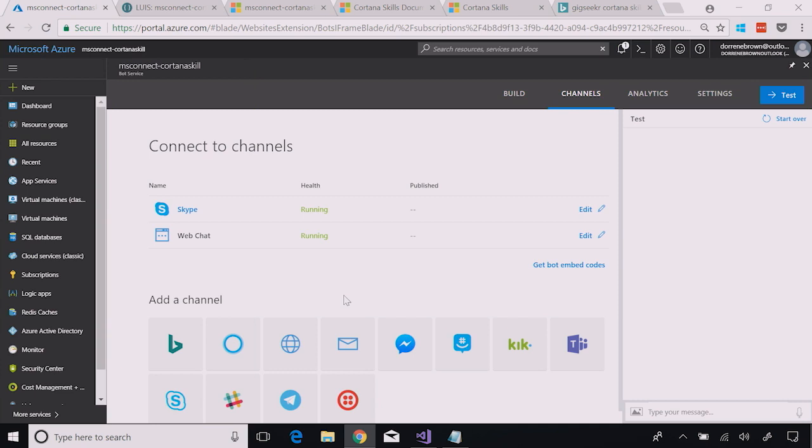What I've done here is I've created a bot. I've called it Mixtape, and it does a few basic things. If I say, make me a mixtape, over in the test panel on the right-hand side, it will say, welcome to Mixtape, let's find a song to play.